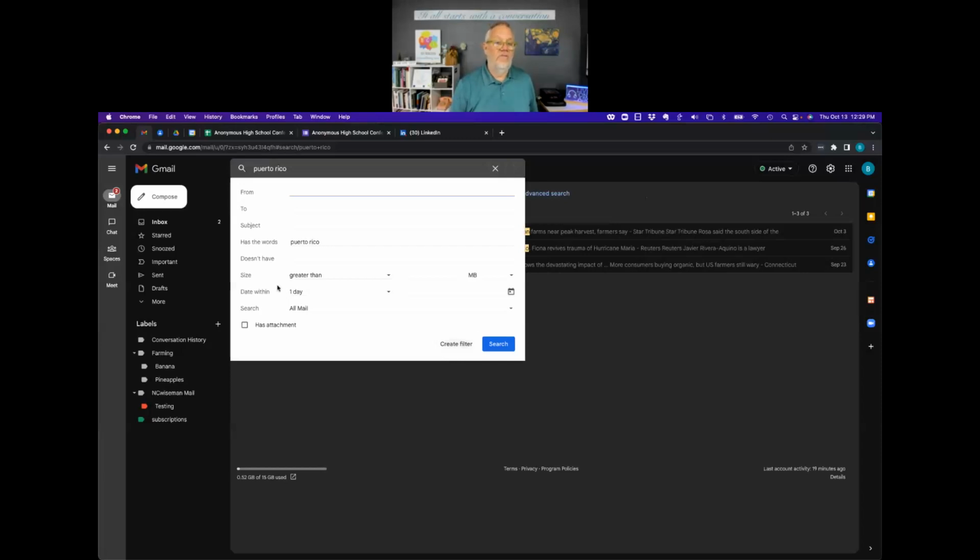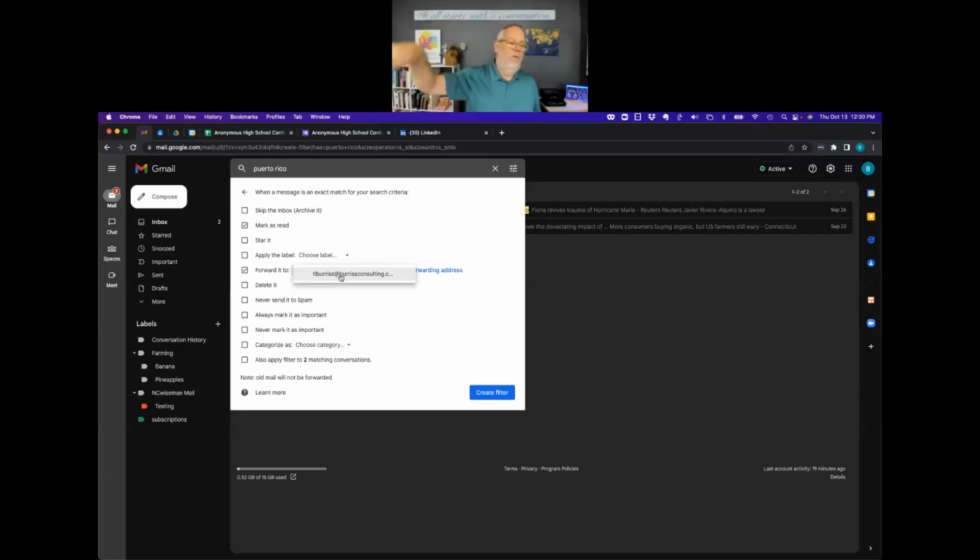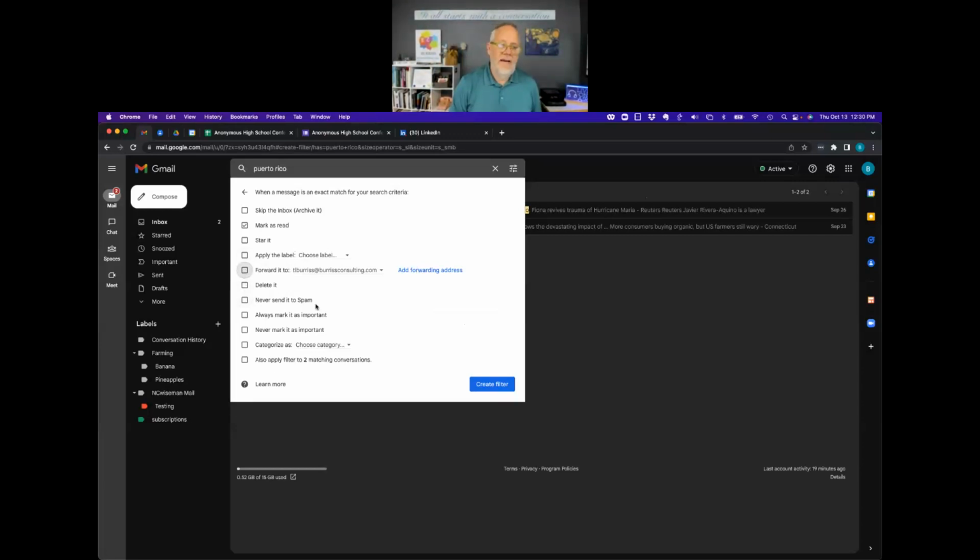There's also no difference as far as the filtering. I can find all the emails I get and create a filter. Every time I get an email that has the word Puerto Rico in it, I can say skip it, or mark it as read. I can put a label on it and move it somewhere else, basically another folder, if I want to. I can also forward it to someone else. You have to set up the forwarding addresses, which means you have to get permission to put someone's email address in your system to forward to them. It's pretty easy to do as long as you are doing it right. I can delete it. I can never send it to spam.